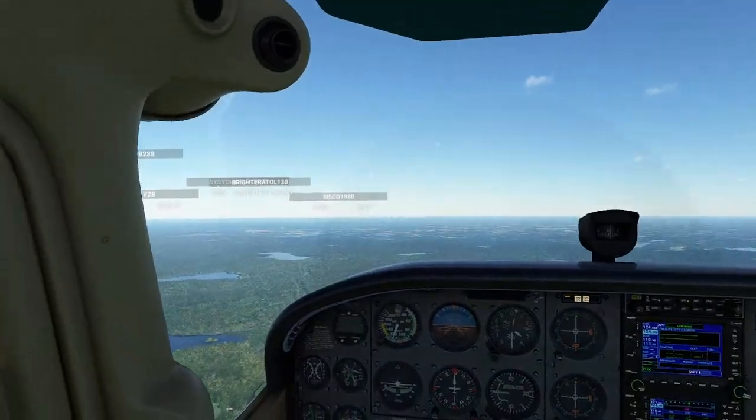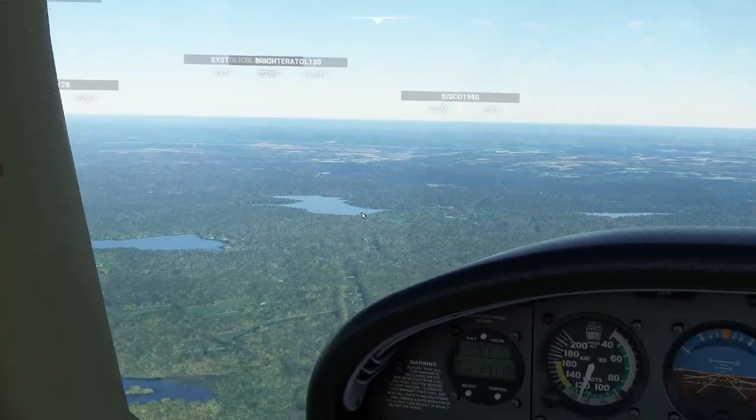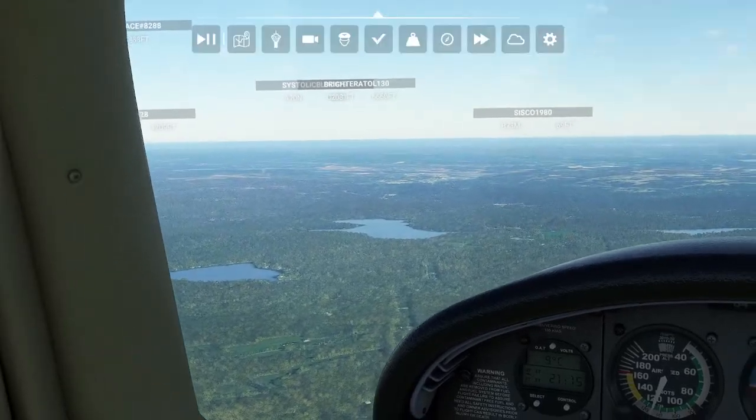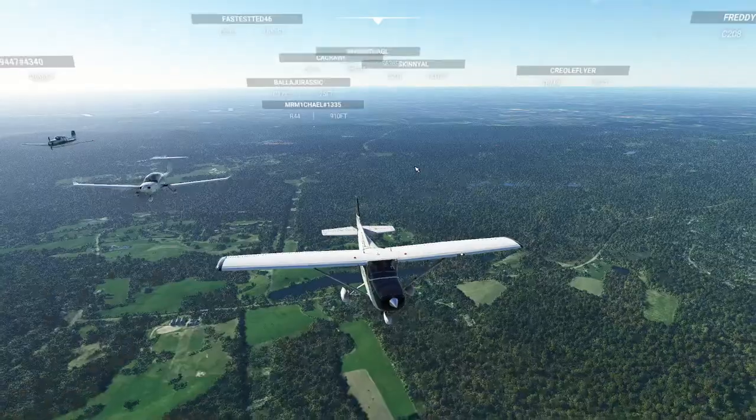Cool. All right, so our next waypoint is going to be this lovely lake right here. I can see it. Based on what I'm seeing now, I think we are pretty much right on course. And the hard part is coming up in just a minute. I think you folks will like it. Let's see here. Real weather is real nice at the moment. Not VFR, but very nice.